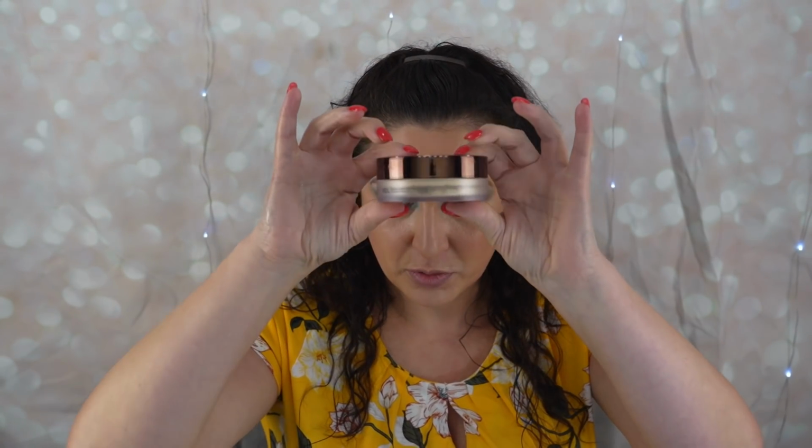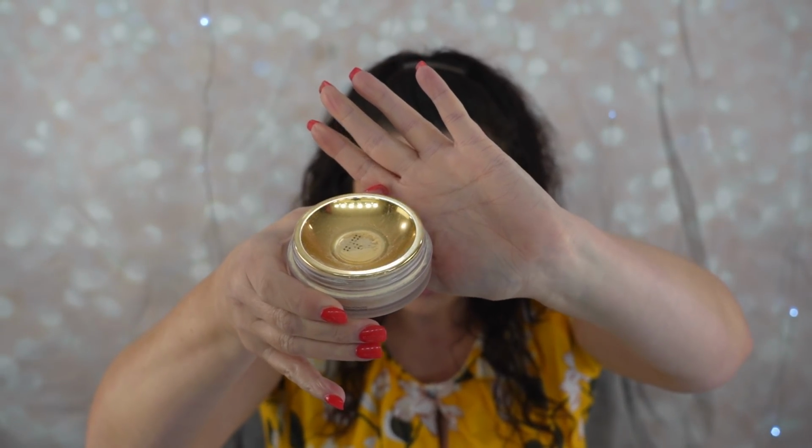So I'm going to take my Hourglass the Veil translucent setting powder, and I saw some people that were kind of confused with the component. What you do is you shake it, and when you shake it, it brings the product to the top. So you won't have to waste any product.